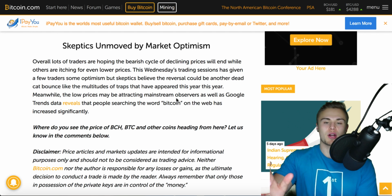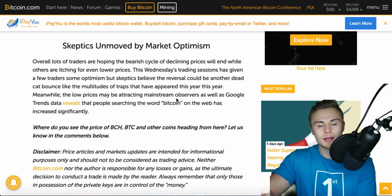So it could potentially be a bearish move. It's definitely something I wanted to bring to your attention. They are talking about how we did see a nice run up, but there is still potential for a pullback. I wanted to, here it is. It says skeptics are unmoved by market optimism. So that's kind of what I wanted to bring up to your attention.